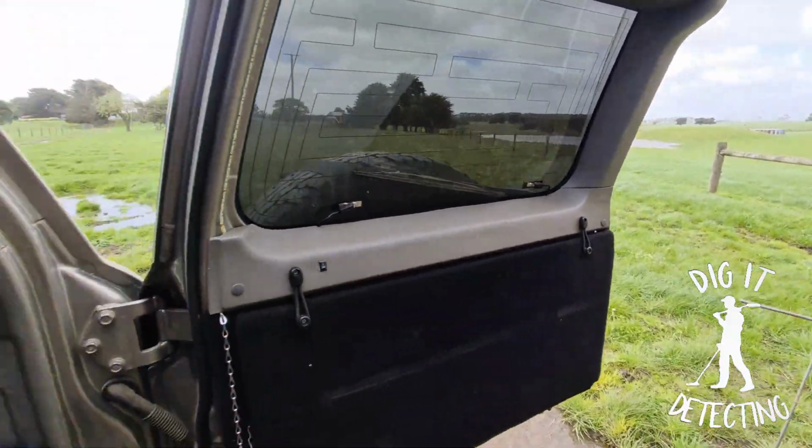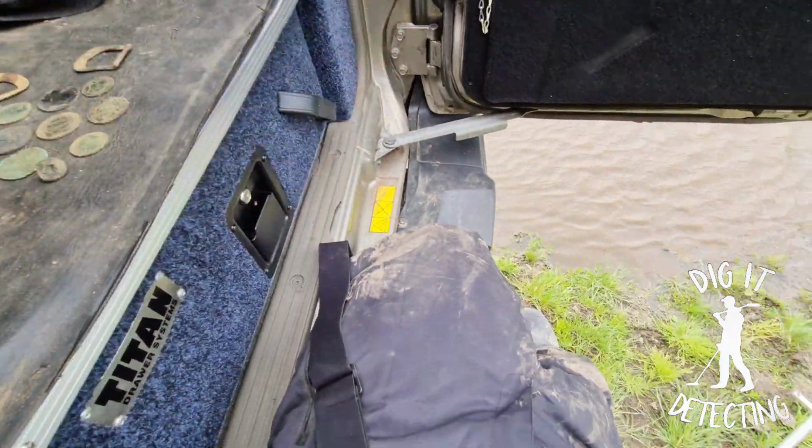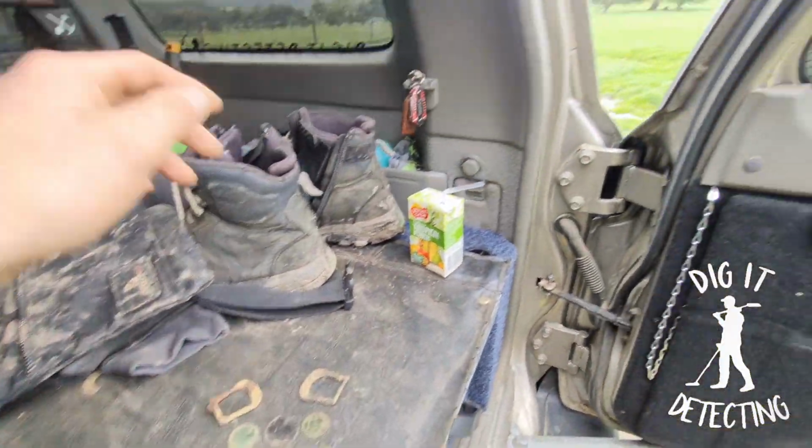Those military coats would have kept you very nice and warm, like my thermals and my waterproofs. I'm trying to think what to call them. My waterproof and my thermals did today for me.